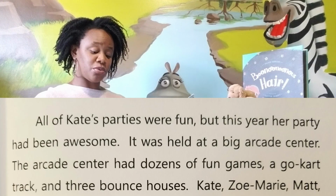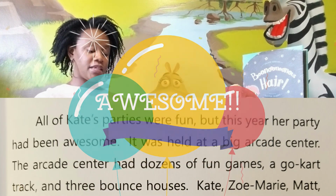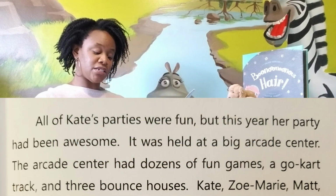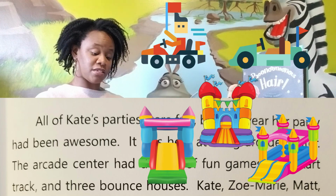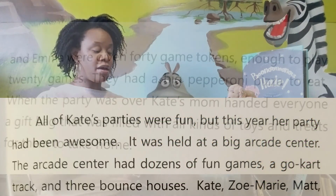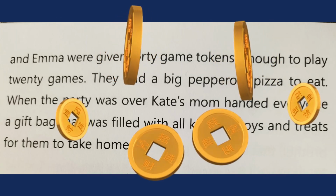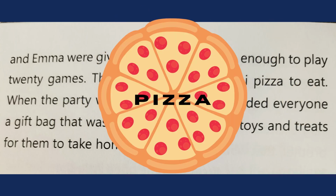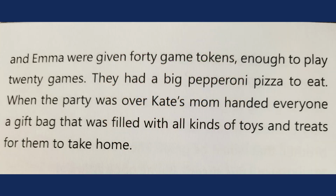All of Kate's parties were fun, but this year her party had been awesome. It was held at a big arcade center. The arcade center had dozens of fun games, a go-kart track, and 3 bounce houses. Kate, Zoe-Marie, Matt, and Emma were given 40 game tokens, enough to play 20 games. They had a big pepperoni pizza to eat. When the party was over, Kate's mom handed everyone a gift bag that was filled with all kinds of toys and treats for them to take home.